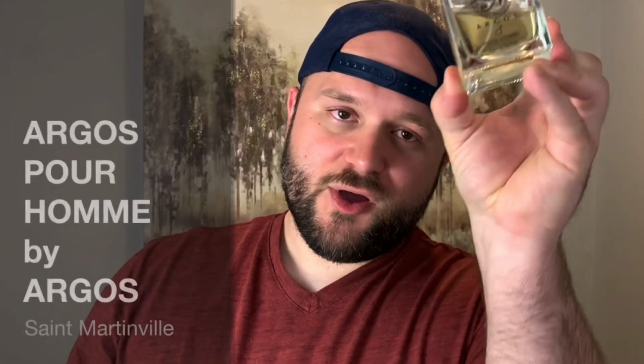At number 1 is a fragrance from a smaller independent brand. This is something that I've burned through half of a bottle since I've owned it. I've touted this highly because I think this is what Versace's exclusive line should have smelled like. And I said this before they even had an exclusive line, and their exclusive line, from what I hear, is absolute crap. This is easily what Versace should have done. Versace should have knocked on this dude's door and demanded that he sold it to him. Christian, you did a good job with this one. From the house of ARGOS, at number 1, ARGOS Pour Homme.